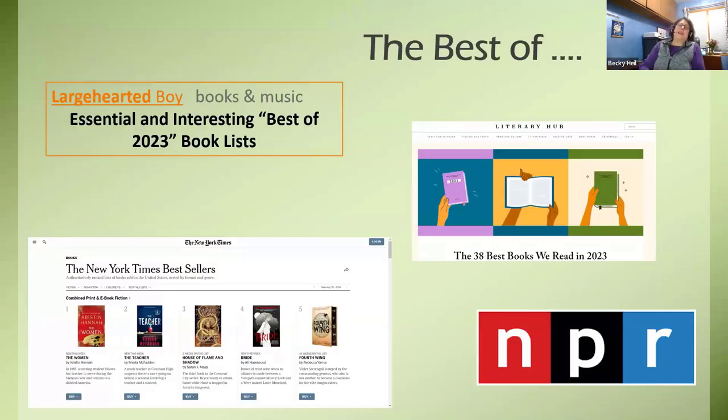This is another one. I'm going to take you out and show you one of these. This slide really talks about those best of lists. You tend to see these in November and December of every year. So NPR says these were the best books of 2023. The New York Times, besides their regular bestseller list, will put together these are the best books of 2023.